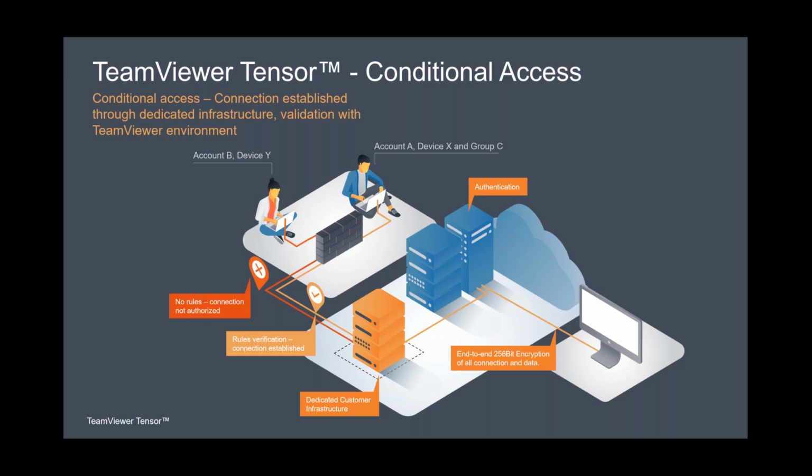TeamViewer Tensor also comes with conditional access. Conditional access is a unique offering that comes on top of TeamViewer Tensor, and it allows very, very granular control of who can connect to what machine within your organization. So let's say you've got a team of 25 people within your organization and you want to define who connects to the other machines in your organization. This is where TeamViewer Tensor with conditional access comes into play.